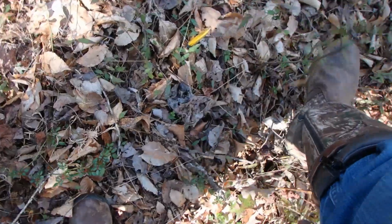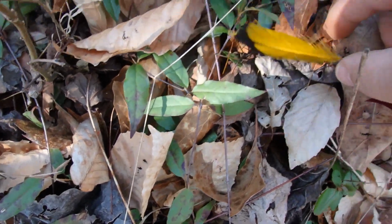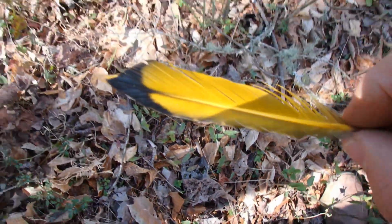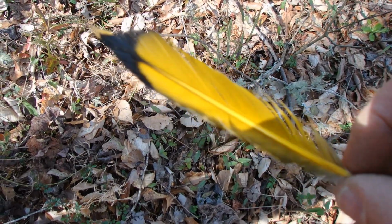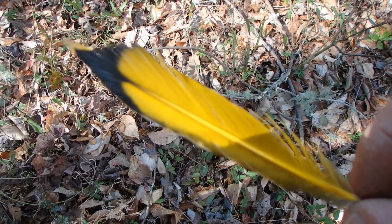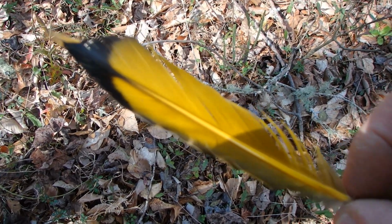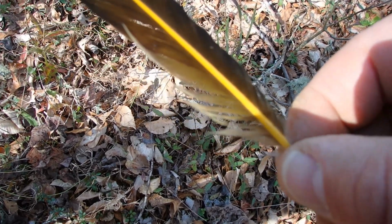I got a pretty amazing surface find. Look at that feather. Look at that thing. I'm not even completely sure I know what that came off of. That's beautiful. Is that a woodpecker? Man, I don't know, but that is beautiful.